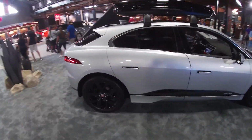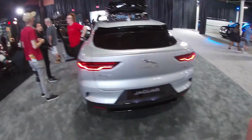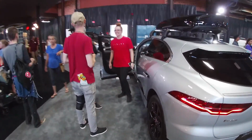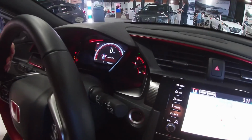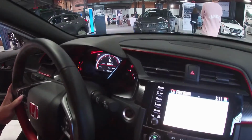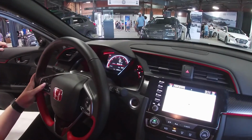It's a little larger than a hatchback car, but it's definitely lower than your typical, even midsize SUV. I dig it though. Lap times where? Well, and it's also got ready to go. That's awesome.